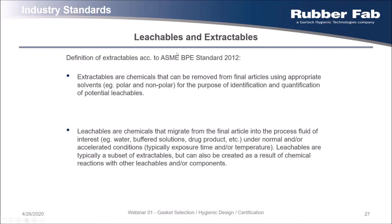Before we talk about the specific industry standards, I want to continue by getting into the terminology of leachables and extractables. The reason for that is that a lot of material testing evolves around extraction testing and extraction analysis. That means that you will encounter the terms extraction and extraction testing multiple times connected to different industry standards. So let us look at the definitions for extractables and leachables first.